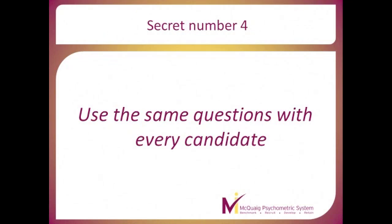Here's secret number 4. As we develop the interview, our aim is to gather as much objective evidence from the candidates as possible. This requires consistent questioning aimed at drawing out focused evidence from their personal history. What's in it for you? Well, by consistent questioning, you will ensure every candidate is given an equal and fair chance to provide evidence of their performance in those critical areas that you've identified as vital for success in the job. Put quite simply, you will compare apples to apples. And in the process, of course, select the right apple.